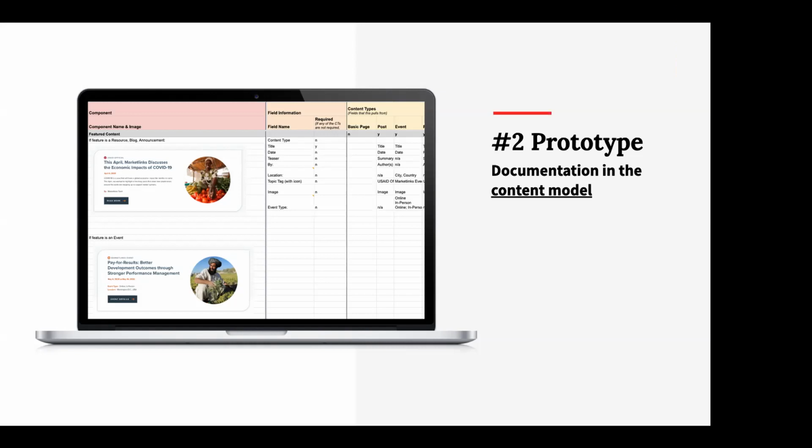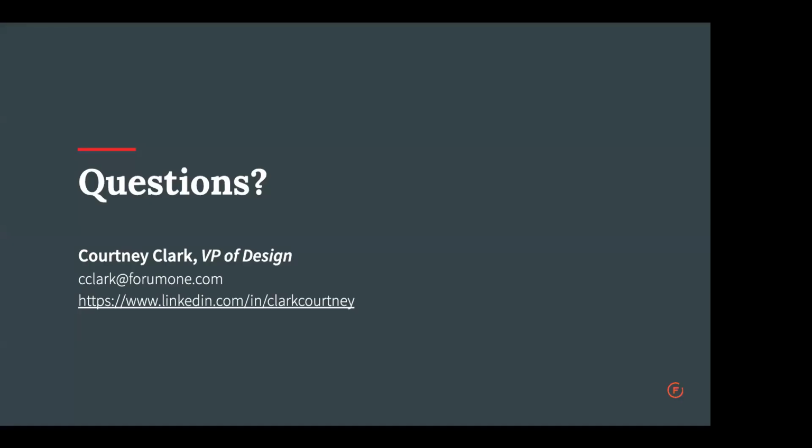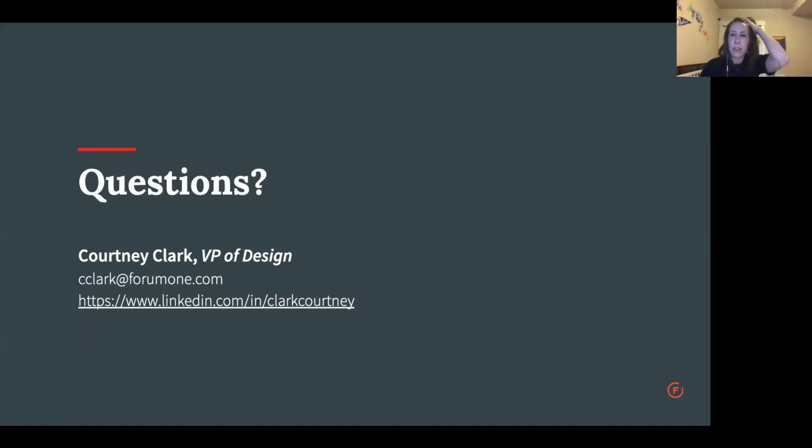Jason asks, does this replace a scope document? And if it doesn't, how do you relate the content model document to numbered scope requirements or JIRA tickets? Yeah, this is another tricky one because I think every company might do it a little bit differently. We have our contract that will sometimes outline features and functions that we'll build, and sometimes there's a lot of detail and sometimes there's not much. It depends on the client.